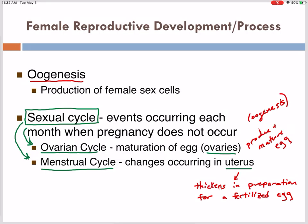Okay, so remember, different from a man who produces sperm 24/7 after puberty, ongoing, in a woman, the events of egg production and the events of the reproductive system occur on a monthly cycle. So the events that occur within the female reproductive system, those monthly events, are called the sexual cycle. And within what's happening within the female each month, we can talk about two parts. We can talk about the ovarian cycle, or what's happening in the ovary, and we can talk about the menstrual cycle, or what's happening in the uterus.